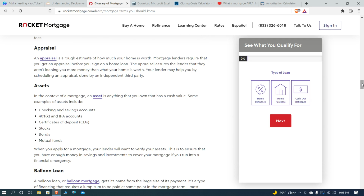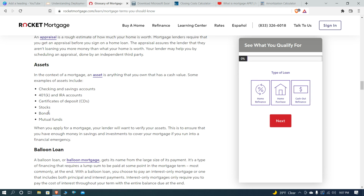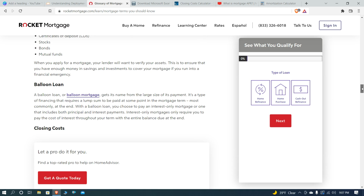Assets are anything that you have that shows what your liquidity is or what your value is, your net worth. So bonds, stocks, CDs, 401ks, checkings, and so forth. For most people, it's going to be the 401k or the checkings or the savings, or maybe some additional properties if you have any of that. But it's just your assets. They factor that in.